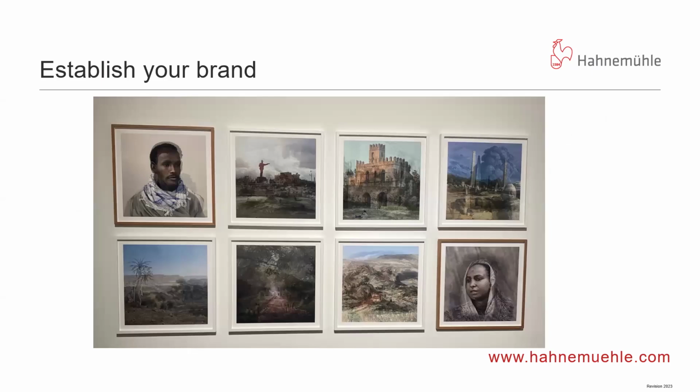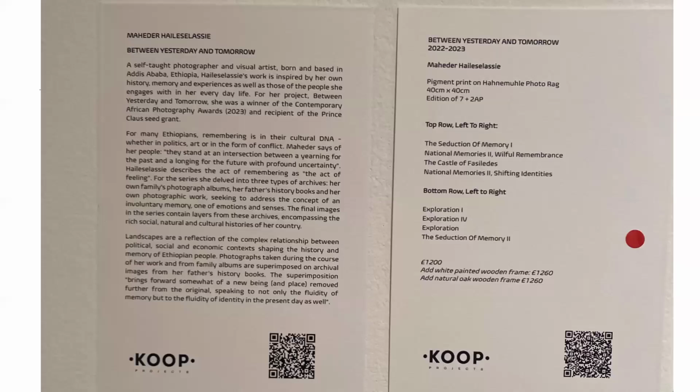So this is an example from Photo London of an artist, a photographer that I think has done an extremely good job at presenting their work and telling the story in a really clear way. So the artist, Mahida, is from Ethiopia. She was displaying these 8 pieces of work. Next to these 8 pieces of work, she had a fairly detailed set of information.